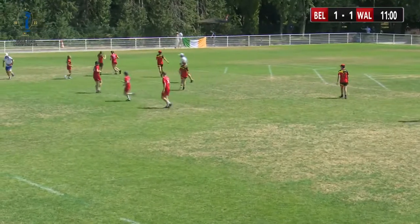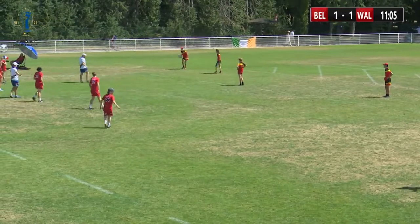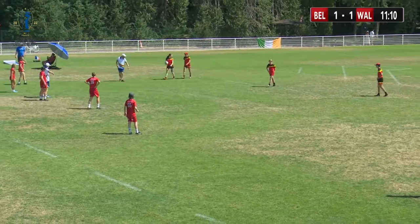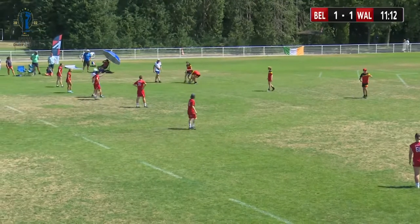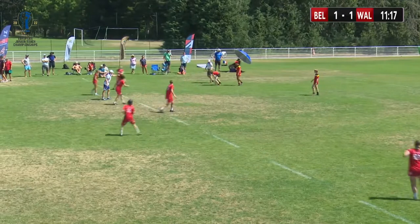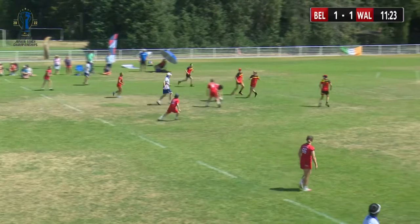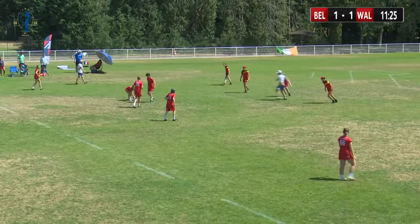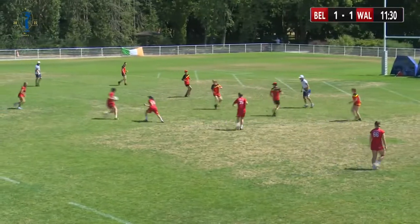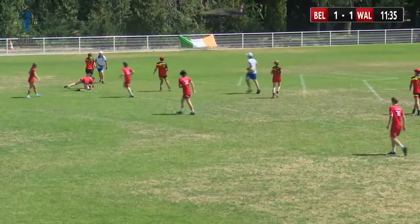Oh, that's a shame. Your mate Edgel, who scored the opening try for Wales. Belgium have the ball. Oh, that's an error. And now an opportunity for the Welsh. They have a fresh set of six, deep inside the Belgium half. Can they make the most of the opportunity that's been presented to them? They're working it over to the left-hand side again.